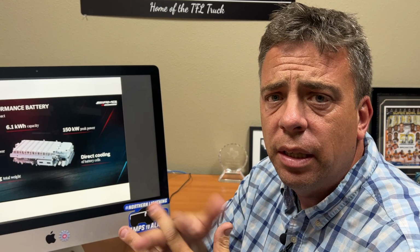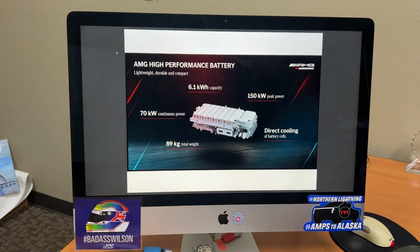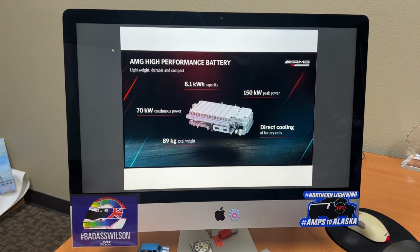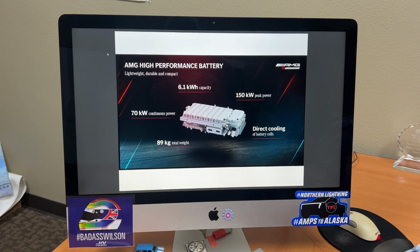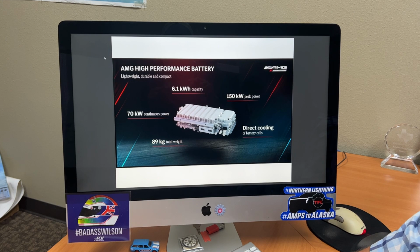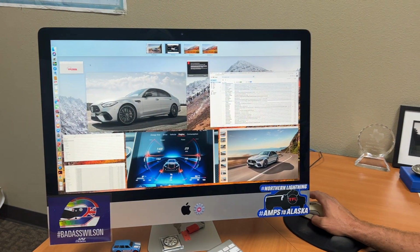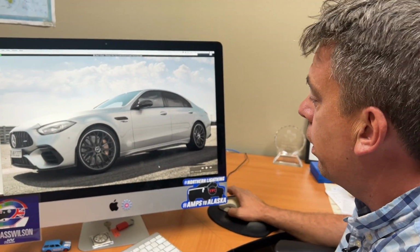So you really don't need high speed. Even at home, you could probably charge it within an hour or two. They didn't specify charging times at this point, so we don't have that information right now. But they did state performance figures: 0 to 60 in 3.3 seconds. So this is a quick car.